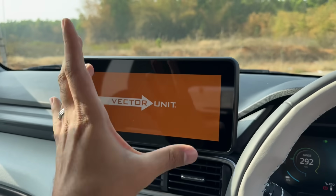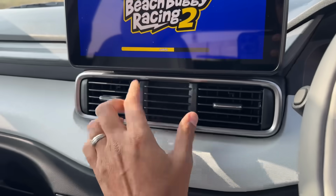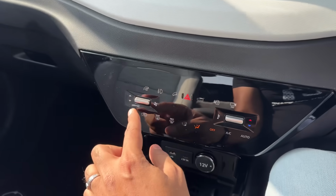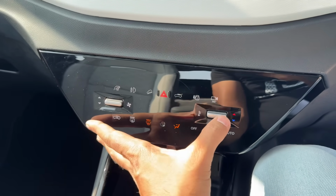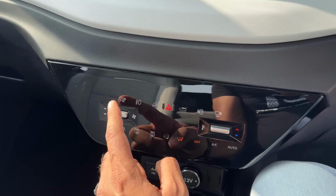10.25 inch screen, right? Same as the one here, 10.25 inch screen. This is loading. This is a new addition here, and this is a touch panel which has got a switch for air conditioning. This is for temperature, this is for fan speed. Let me turn off the AC, and this is to open the charging port.